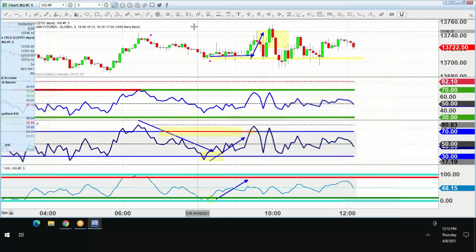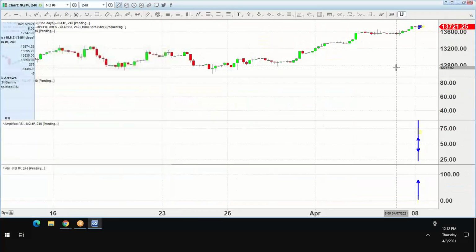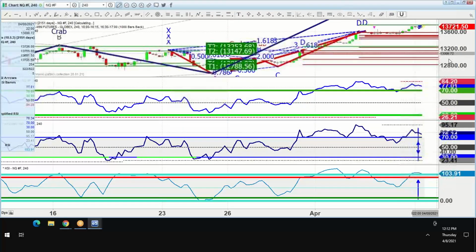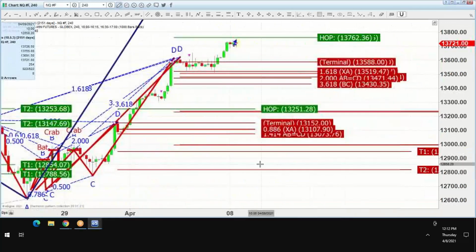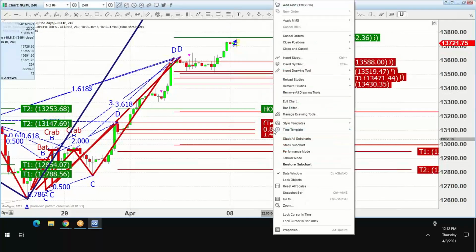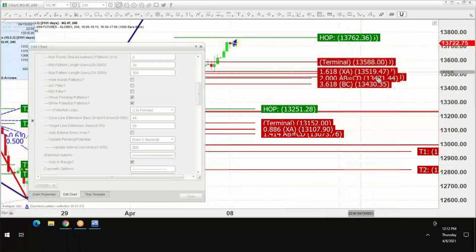Well, let's let this come down. I think for today, after the last day or two, I'm not surprised to see this thing go sideways. Still on the 4-hour, here's NQ. On the 4-hour, we're up against this major hop level on the deep crab, and again, deep crab has been great.